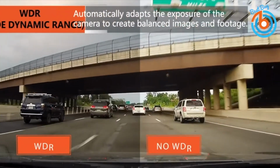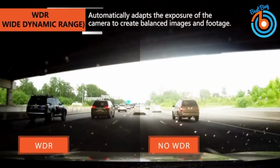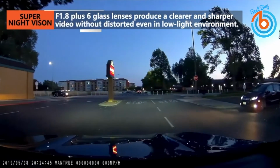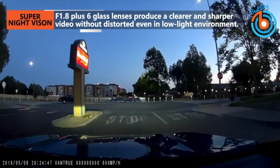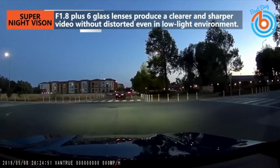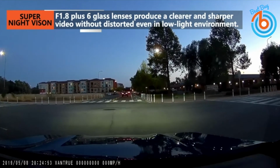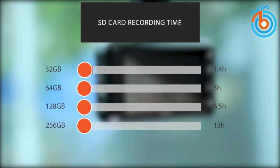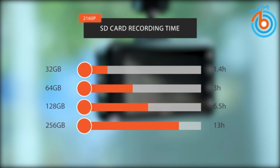Using the f1.8 plus 6 glass lenses, Sony Starvis CMOS sensor, and WDR, the dash camera automatically adapts the exposure to the external environment, and produces a clearer and sharper video without distortion even in the low-light environment. The optional GPS function allows you to track location, direction, speed, date, and time on the computer.